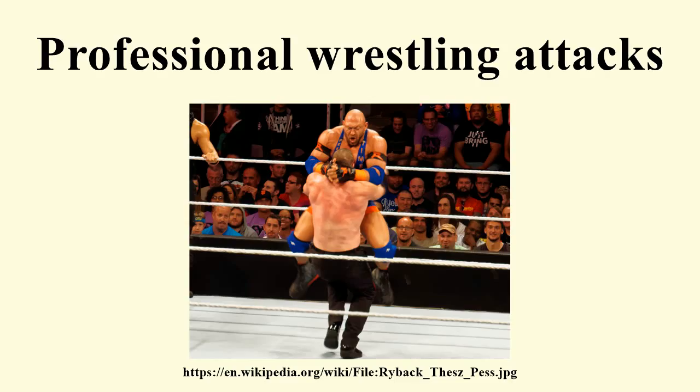Alternatively, this move can be performed in the same fashion, but following an arm wrench or wrist lock instead of an Irish whip, or by simply grabbing hold of one of the opponent's arms with one of the wrestler's hands, pulling it towards the wrestler and clotheslining him with his spare arm.